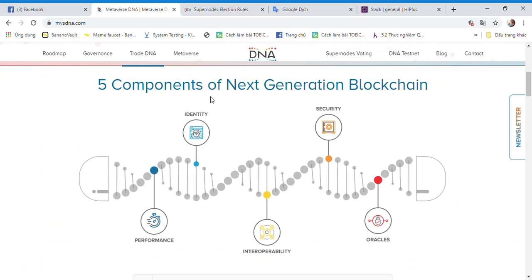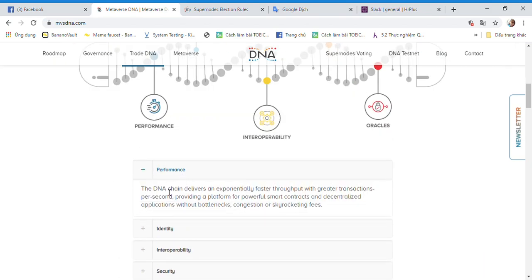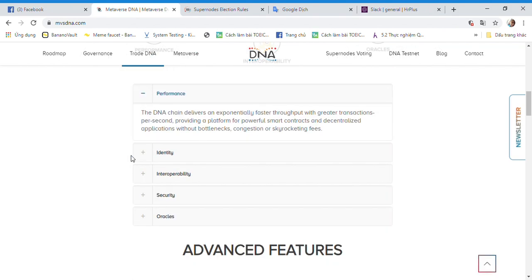It started with 5 components of next generation blockchain: identity, security, performance, interoperability, oracles. Performance. The DNA chain delivers an exponentially faster throughput with greater transactions per second, providing a platform for powerful smart contracts and decentralized applications without bottleneck, congestion, or skyrocketing fees.